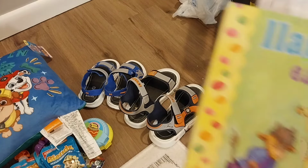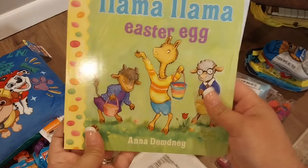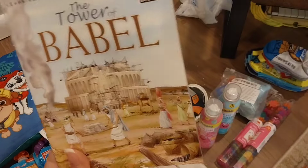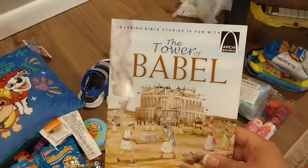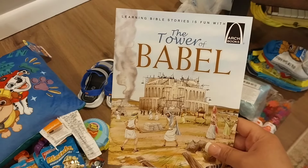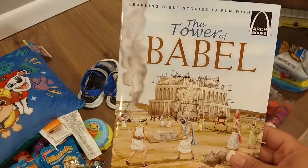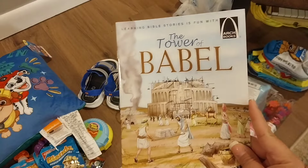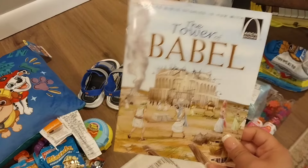Next is their books. Alden is going to get Llama Llama Easter Egg. Alden is really into the Llama Llama books right now, so I thought I'd pick him up that. And then for Liam every year, now that Liam is at an age where he is understanding, I pick him up some books based on our faith. So this year's book is called The Tower of Babel. He really enjoys reading these books. He really loves learning about the Bible and the stories of the Bible, so he really enjoys books regarding our faith.